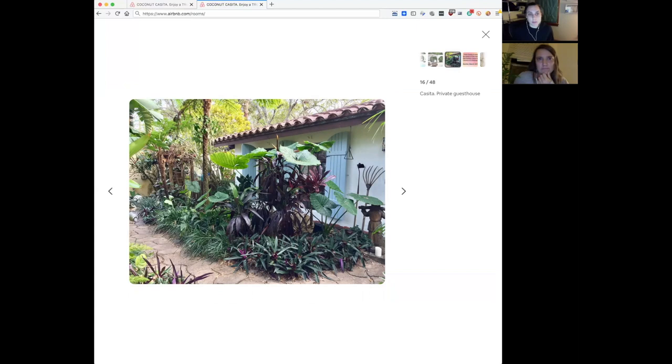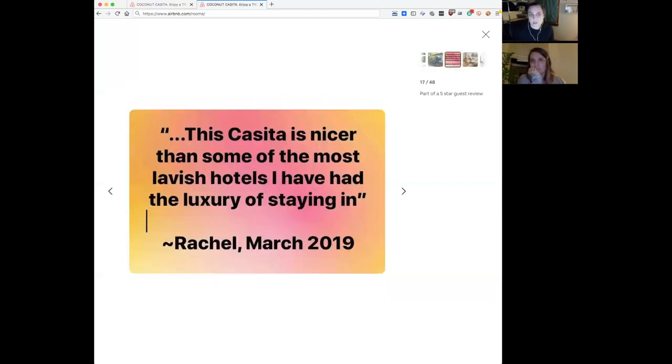So I think you should pare down the outdoor photos, just because you can convey the lush, beautiful front gardens in just a couple of photos. You don't have to show them over and over again. I think this is a great photo.